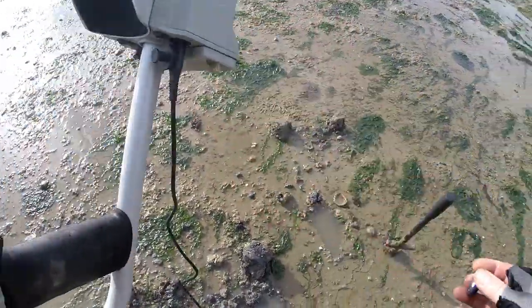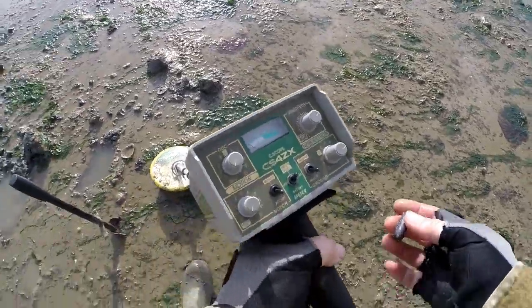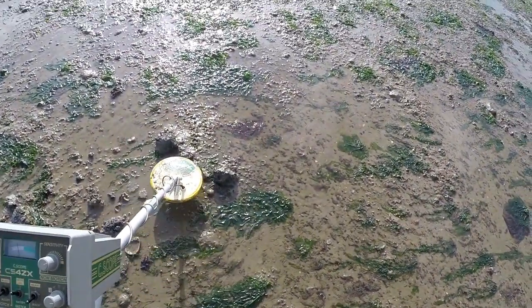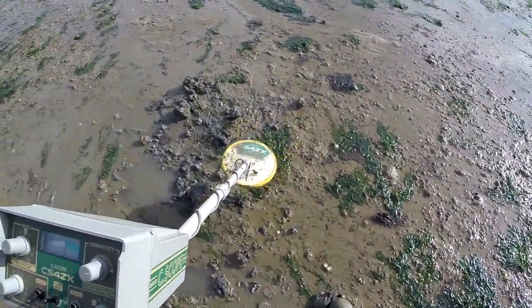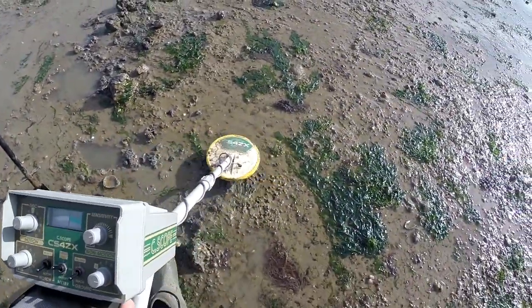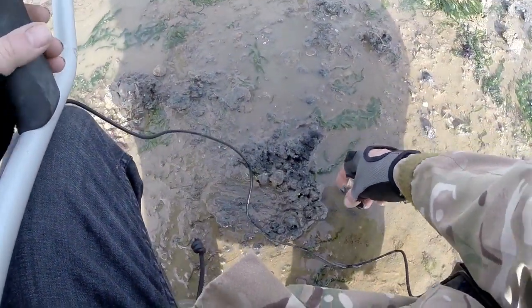Sorry about the view at the moment, but got to clean this off. Right, so that's that one, and then over here we got another one somewhere here, which is in this lump of crap here. Right, and that's in the end here, somewhere here.